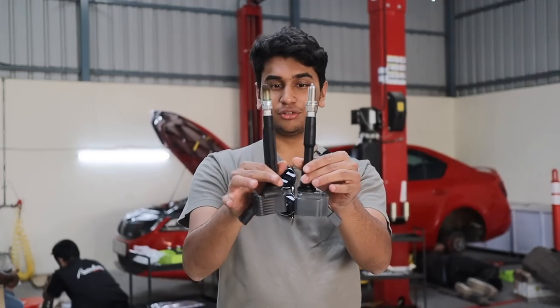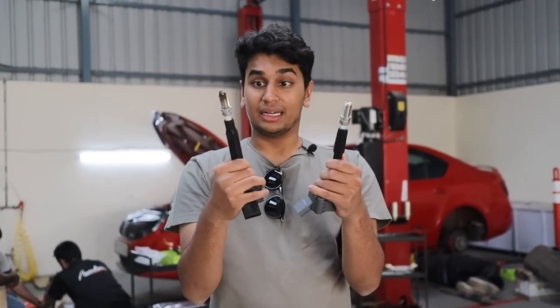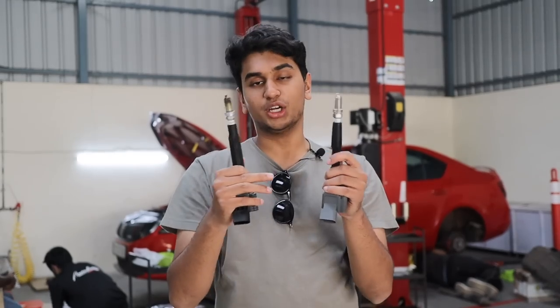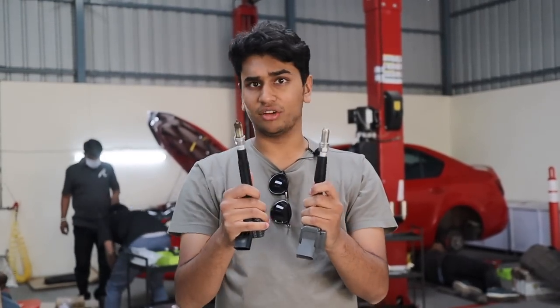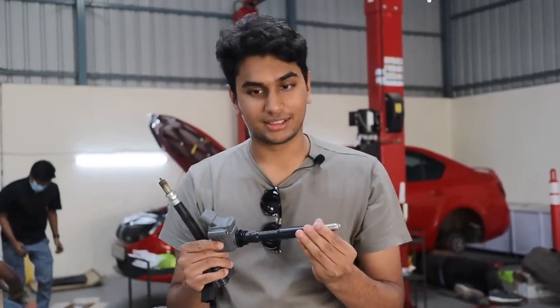Visually, there aren't a lot of differences. I mean, this is a little bit gray and this is a little bit black, but apparently this is supposed to make a lot of difference in terms of consistent power and reducing the amount of lag in the engine. So pretty important, and we're now putting in this new component as well. So yeah, let's start fitting this in.